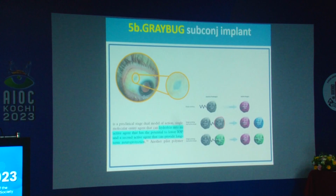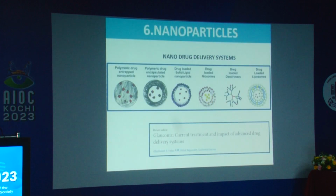We look at the shares of Greybug, those who are interested in shares. It is doing a lot of work on AI and these subconj implants, so something new. So basically, what it is doing is it implants a pro-drug, which gradually becomes a drug. So you can have either an IOP-lowering drug and an IOP-lowering drug combo, or an IOP-lowering drug and a neuroprotective drug combo. So these are subconj implants.